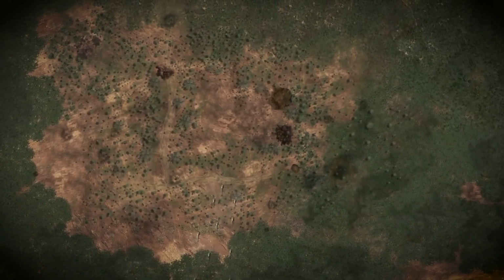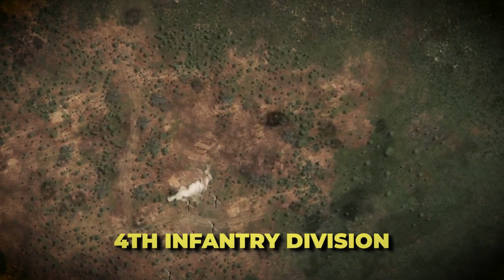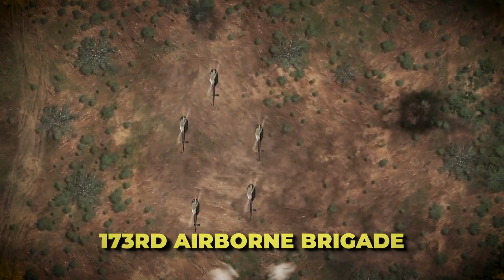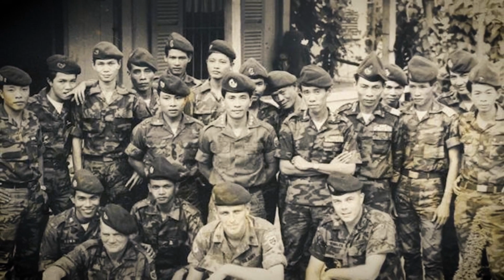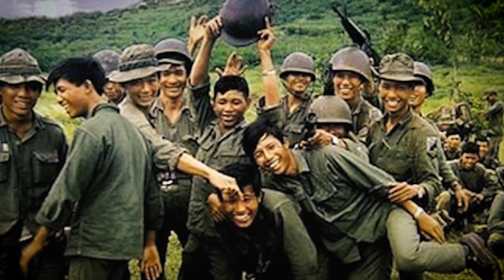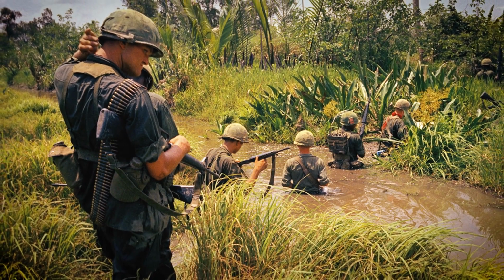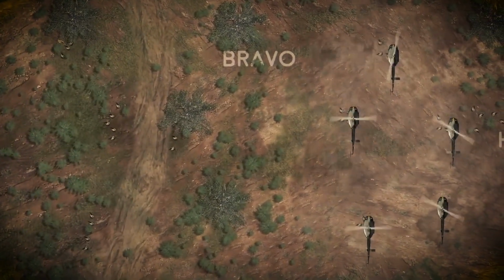The American response demonstrated the full might of U.S. military power. The operation involved elements of the 4th Infantry Division, the 173rd Airborne Brigade, and the 1st Brigade of the 1st Cavalry Division. These American units were supported by the 42nd ARVN Regiment and various South Vietnamese irregular forces, totaling over 6,500 troops. The air support was equally massive.